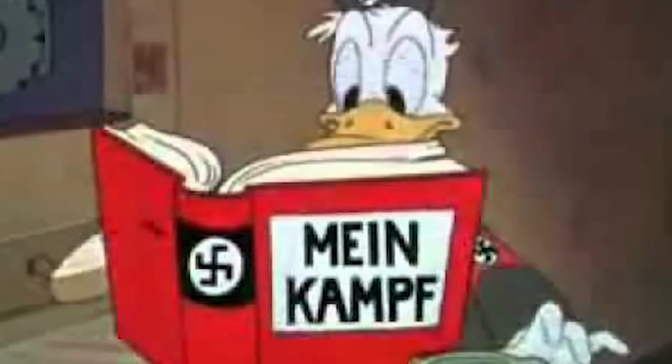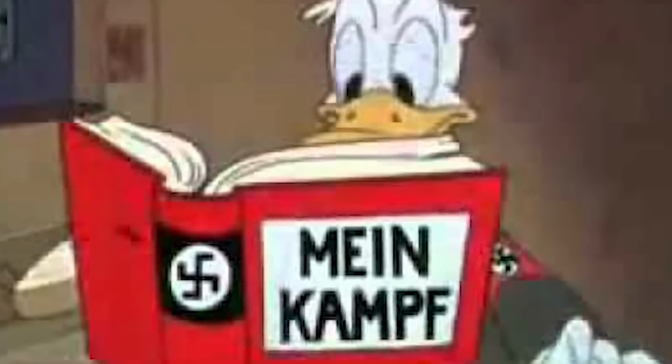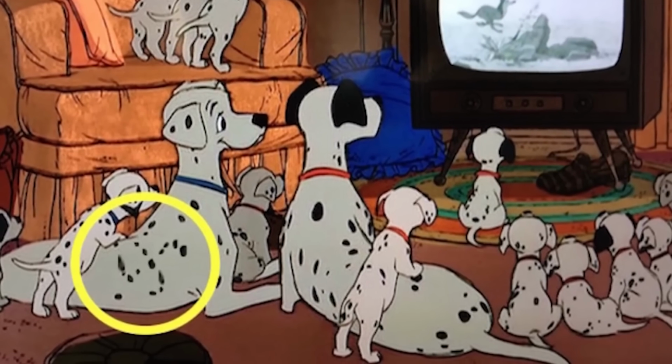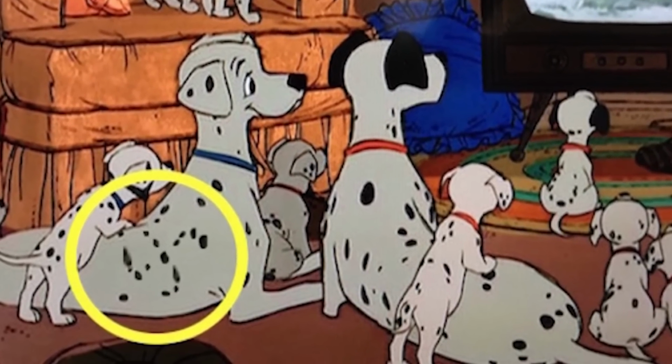The late Walt Disney has regularly been accused of being an anti-Semite. He created a dubious and tone-deaf cartoon of Donald Duck dressed as Hitler reading Mein Kampf. He also hosted popular Third Reich Nazi film director Leni Riefenstahl in his studios. If all of that didn't happen, then maybe I would consider this more of a coincidence, but have a look at Pongo's spots on his back from this frame in 1961's 101 Dalmatians.